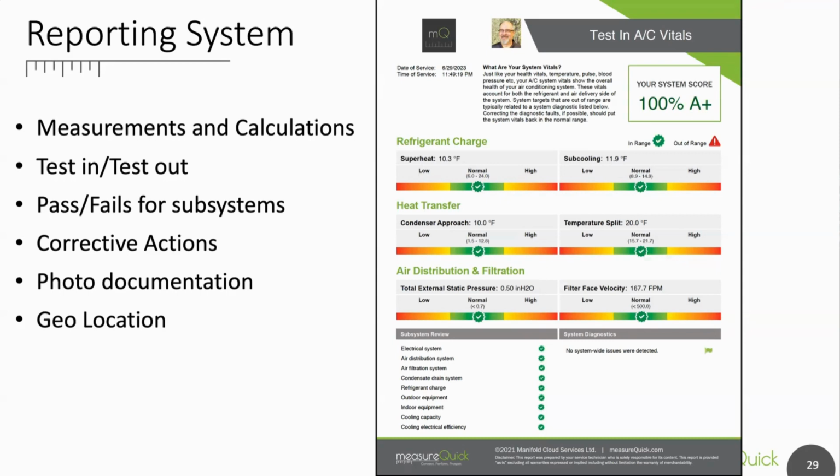So this is an easy to read report. It was designed for consumers and designed for technicians to show their client what's there. If you don't have 100, then we're able to tell you what it is you might be missing right there and on some of the other pages.